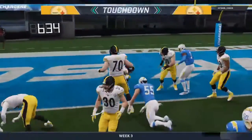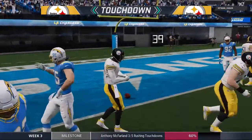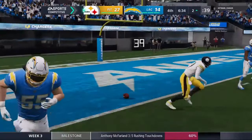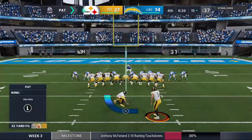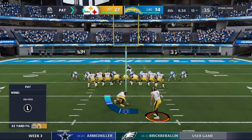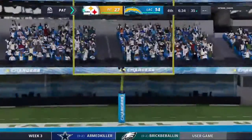And he's in. Touchdown, Steelers. Anthony McFarland, his 2nd touchdown of the afternoon. And the Steelers are going to add on to their lead. No success on first down. He couldn't get any yardage. They give it to him again, and he finds the end zone.